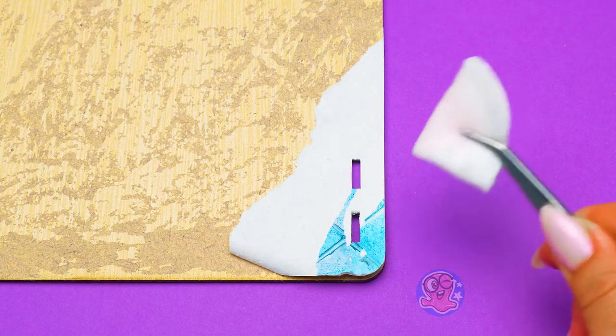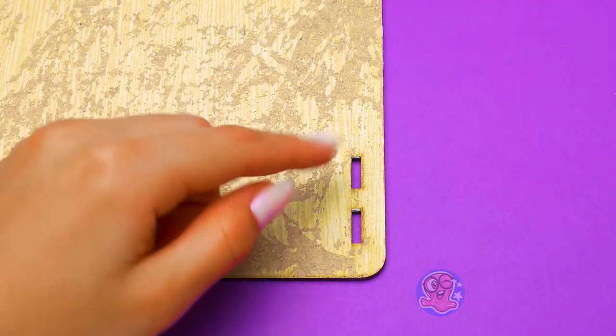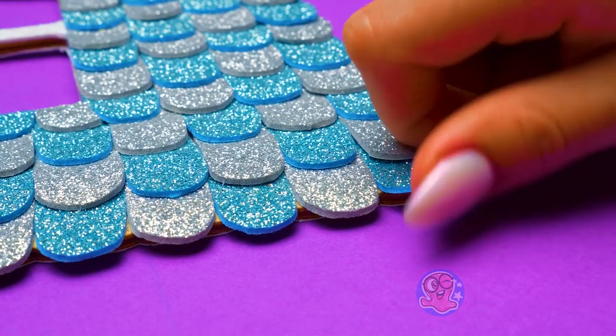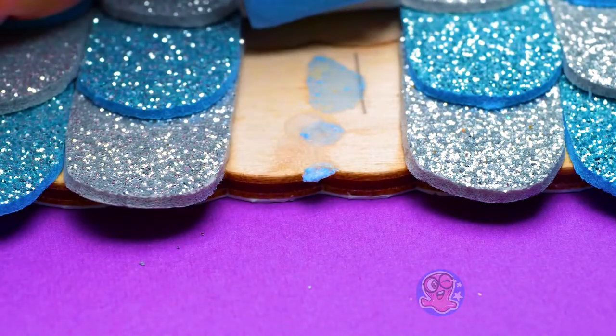In a case like this, I have a solvent hidden away. Let's rub a little. It worked! It's best to ask an adult for help with this, though. And in the same way, we're getting rid of all the unnecessary decor pieces, like this.